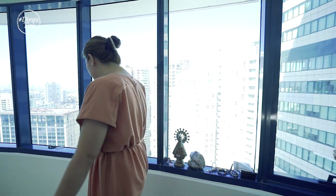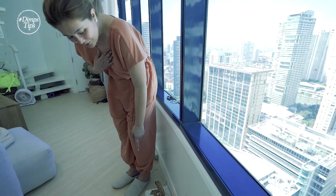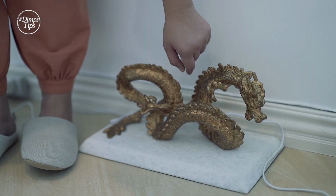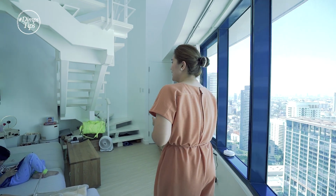So, ito naman, syempre, di mawawala ang dragon. Kaya lang may dragon dito kasi Mondragon. Oh, 'di ba? Gold Dragon. So, yun lang. Gusto ko lang na merong reference kay Danny at sa Cadenang Ginto because, of course, kaya natin to nabili dahil dun sa mga naipon ko sa serye na yun.